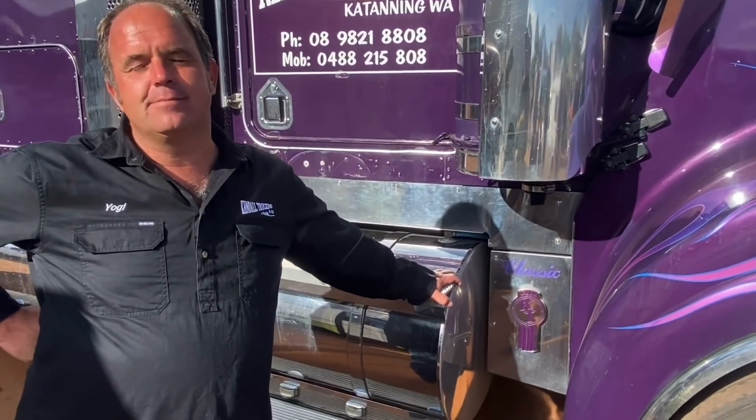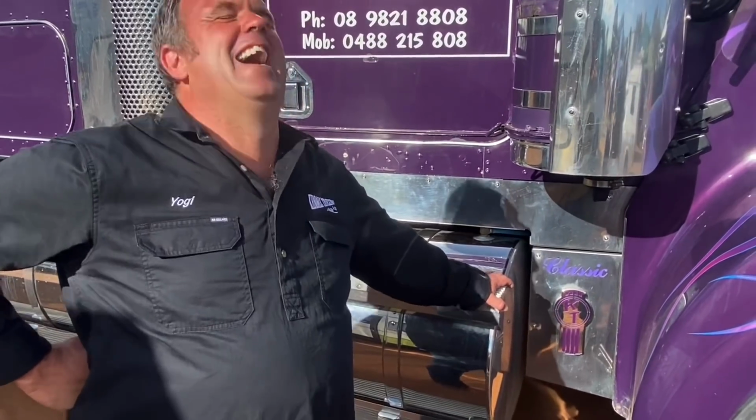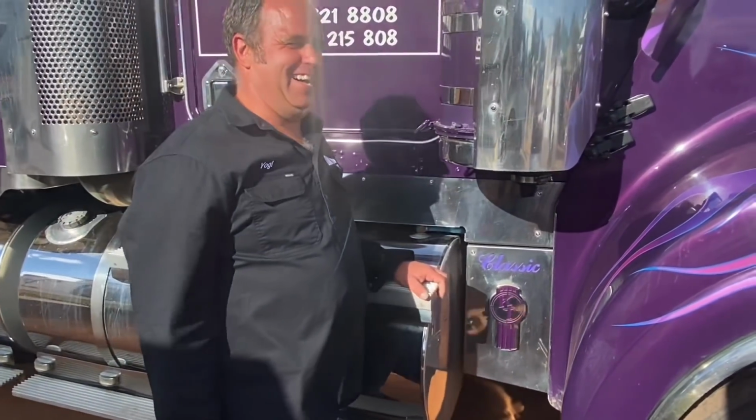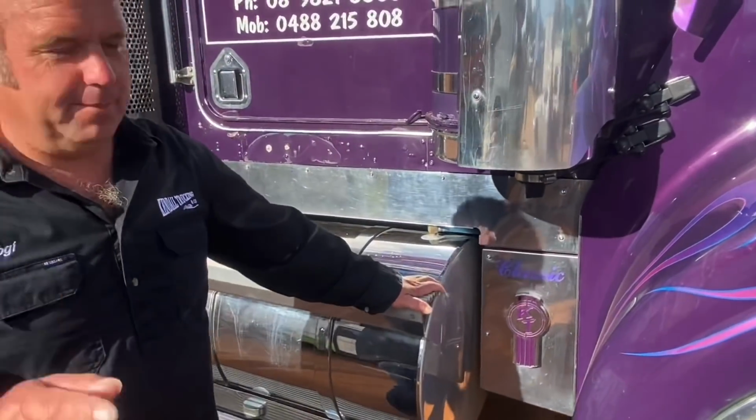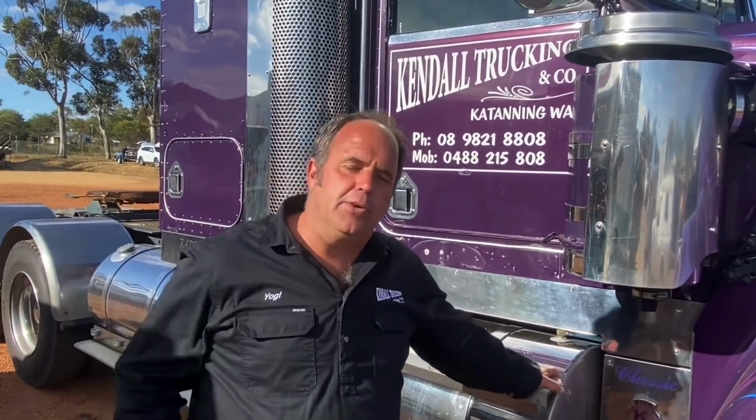Usually I just say, oh, they fall in my lap, but I can't say that when I had to get one freighted to me from Esperance. I can't just say I'll pick it up around the corner. We'll make it happen. That started its life with an N14 in it, but it's now got a C15 Cat in it. So I've got two 900s, one with a Cummins, one with a Cat, basically the same motor.